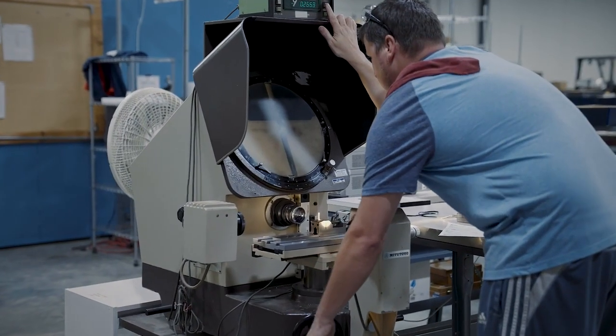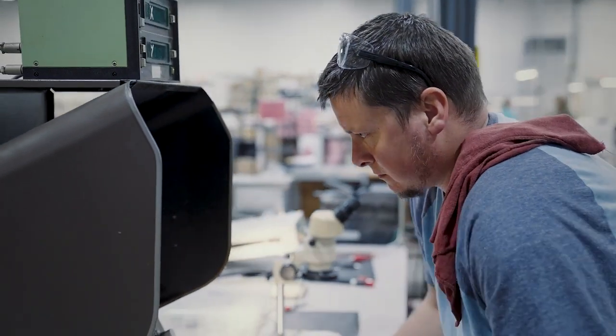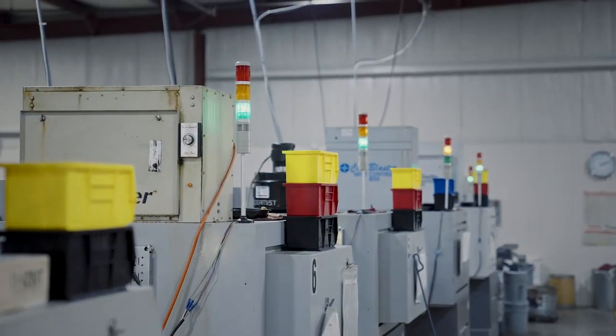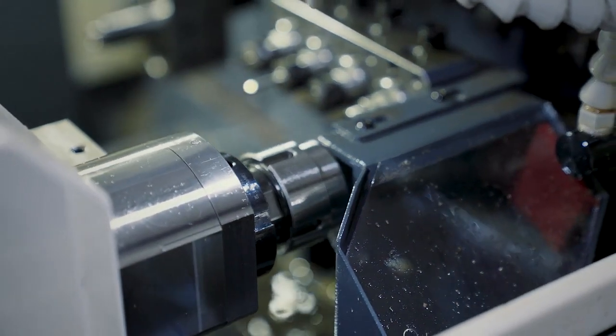We really take that part of it seriously, making sure that when we send something out, that's our name on it. You know, that's got to be right, and that's what's going to keep people coming back to us. We want to be viewed as a supplier that is frictionless. We use that word here. We want things to be easy when working with Connectronics.